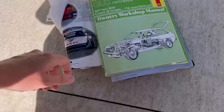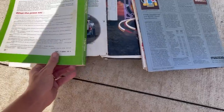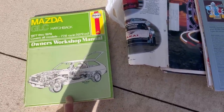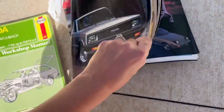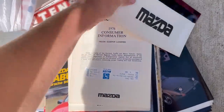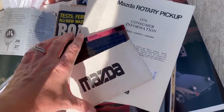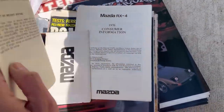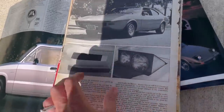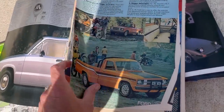Let's check out that garage sale free find. This was at that store for free, so I thought we'd look through it. This looks like it's some sort of hatchback, some sort of Mazda owner's manual, so that could be okay. Whoa, what is happening? What is this? What on earth? Oh, it looks like somebody's, maybe pictures of the car? Huh, RX4. So basically it's a bunch of car ephemera. Whoa.